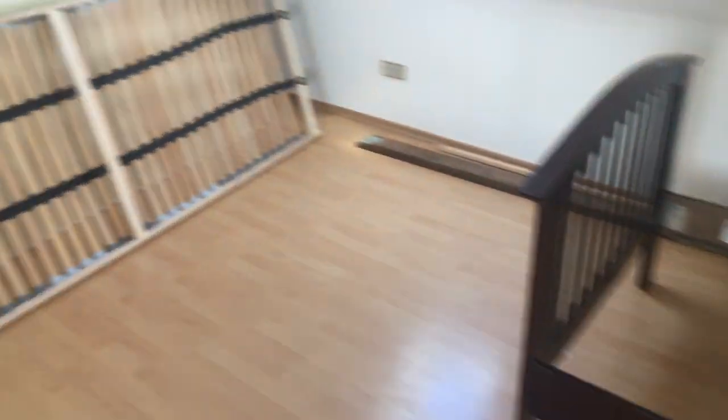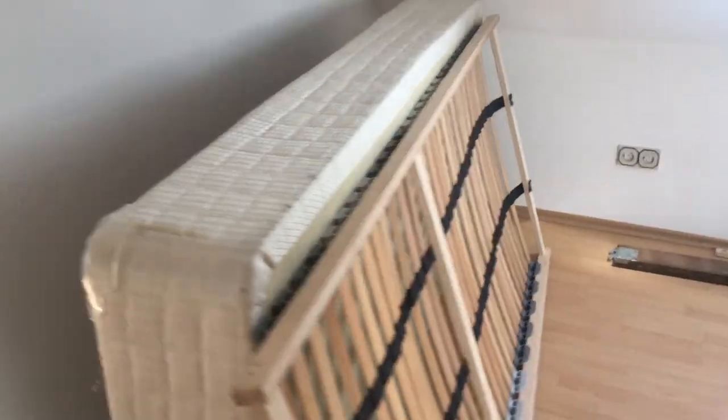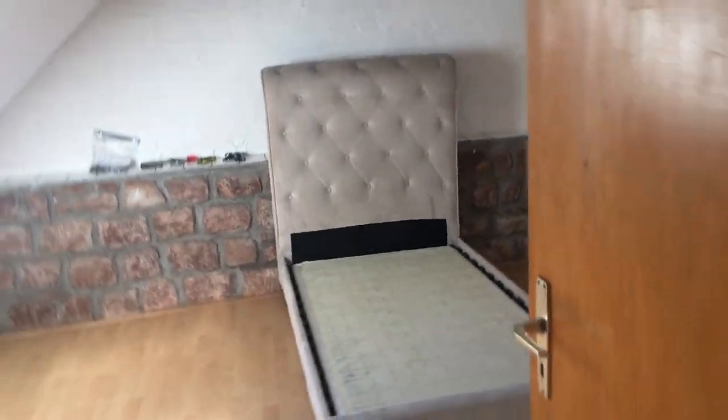German twins, American twin skeletons, box springs. Their German queens are smaller, and the German twins are smaller. So the width sizes are smaller, not length, but the width.